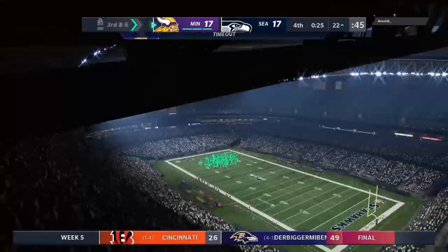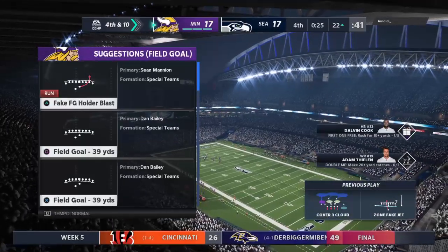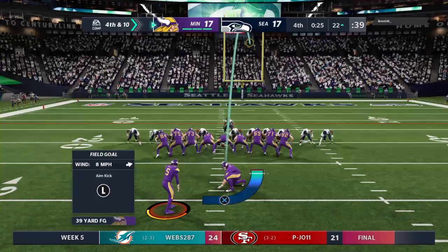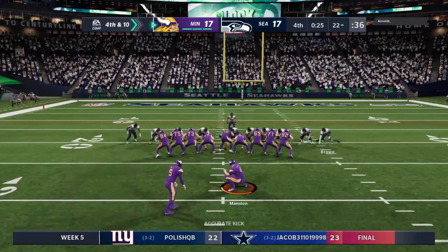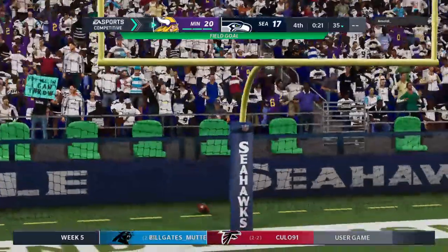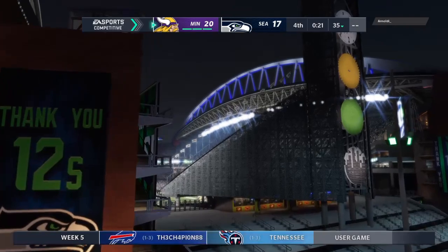Dalvin Cook. And this one goes nowhere. Losing yardage back at the 22. Now the Seahawks are forced to use their third and final timeout as they stop it with 25 ticks remaining on the clock. Bailey for the Vikings field goal. A 39. And Bailey is able to knock it through. And the sideline celebrates as they have taken the lead in the final minute.